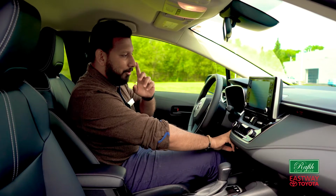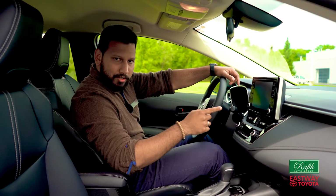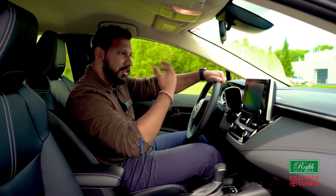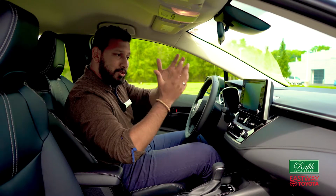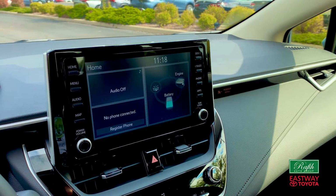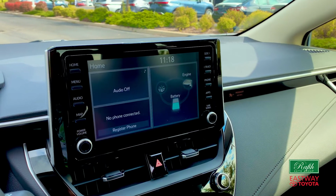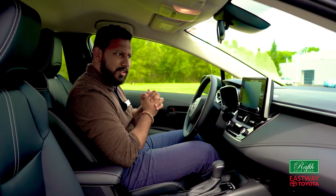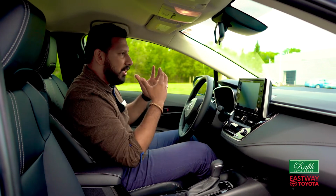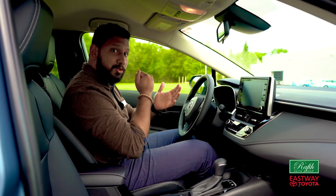It's also available with the energy monitor screen, which allows you to see where the power is flowing from between the electric and the gas. It also shows you how your electric battery is being charged, which is a question a lot of people have. How does this car charge when it's not being plugged in? Well, the answer is simple. It uses the heat generated from your brake pads to charge the battery whenever you're using brakes.